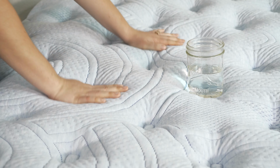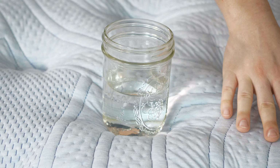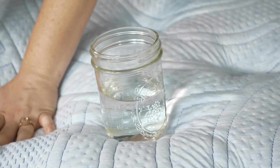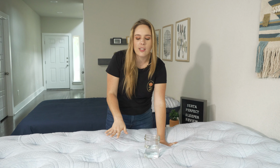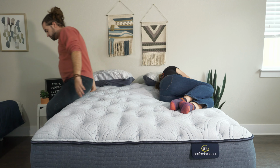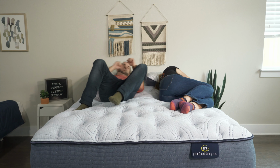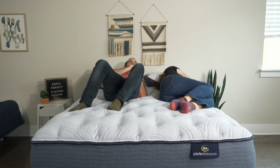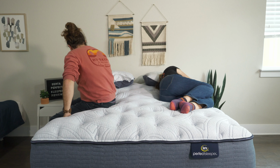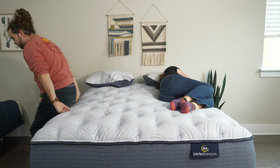So I'm going to press into the surface around the glass and see what kind of a disturbance it causes with the water. So as I push in, I can see a little bit of a ripple, and this is honestly pretty typical for an innerspring mattress, but it's not causing as much of a disturbance as some other beds might. Another way to test this is I got in on one side of the mattress and Tanner got in on the other. And as he switched sleeping positions, I really didn't feel a whole lot of that motion travel to my side of the bed. There was a little bit of a disturbance, but that is to be expected because it's an innerspring mattress.